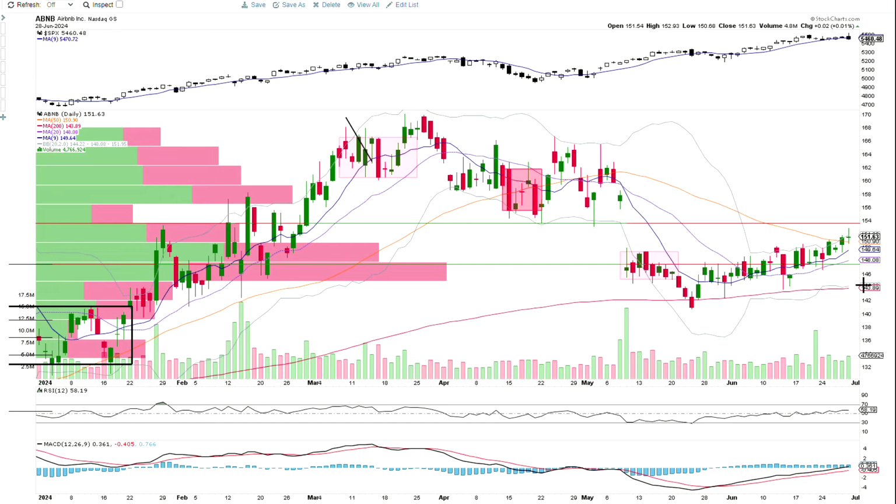See where we open up tomorrow. Like it above this candle. So Thursday's candle, want to see it above Thursday's candle for that gap fill. If we don't get above Thursday's candle, we don't go long. It's that simple. You just don't go long.